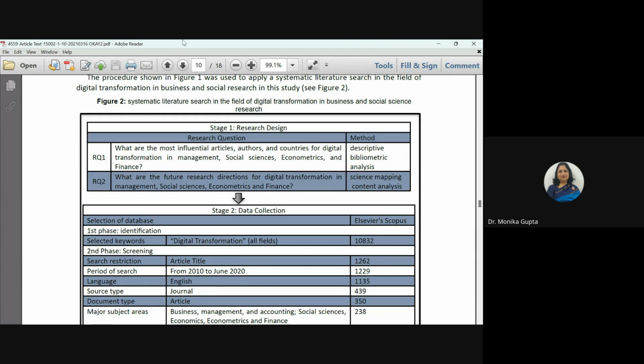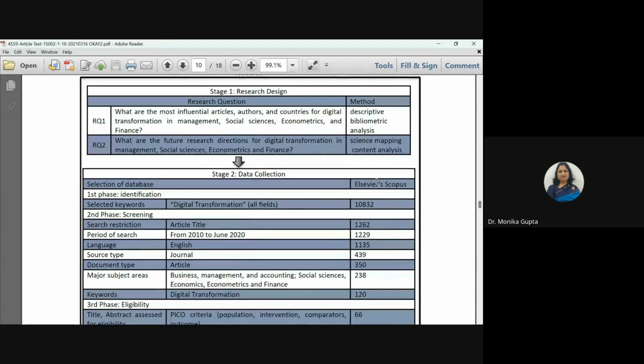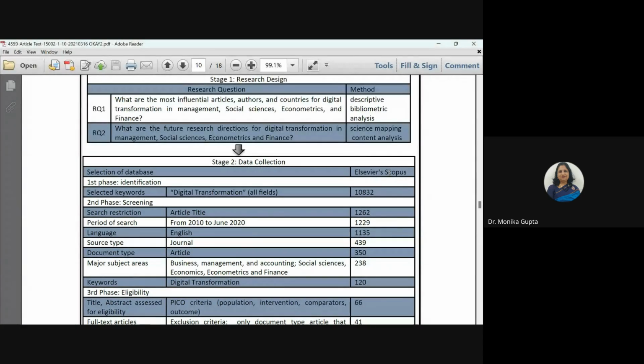Now see this one. Systematic literature search in the field of digital transformation in business and social science research. Now again the same framework. Now we have put the information as per our requirements. Research question 1, research question 2 based on your study, based on PICO framework and the methods. Similarly, now see, is the stage 1 clear? Research design. Research question 1 is, what are the most influential articles, authors and countries for digital transformation in this? And this is the method they have used.